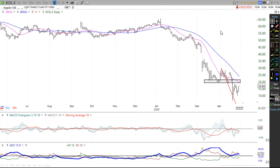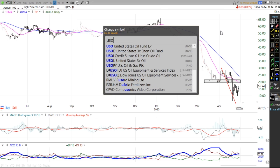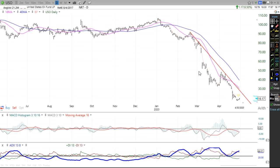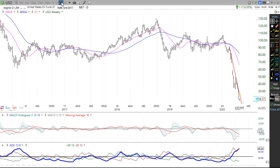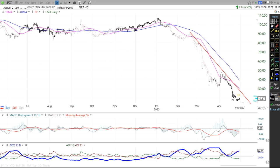and everyone was talking about this. And if we look at the USO, this has been widely followed. If I look at a monthly chart, it looks just awful. It's in a downtrend, clearly in a downtrend. The weekly is clearly in a downtrend. And then the daily, I've actually got the trend line drawn. And we've got a little bit of room to rally.